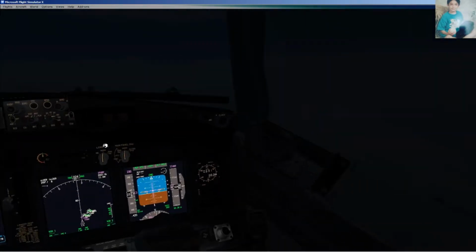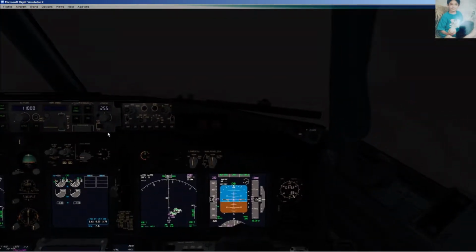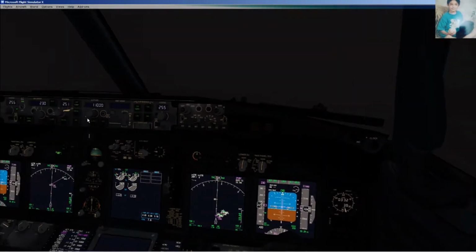So we'll go ahead and execute the ILS, but it'll be a raw data ILS approach. So we're going to get the flight directors off, and auto throttle is going to be off, and we're just going to manually fly the ILS. And as you can see, we are in the clouds now.